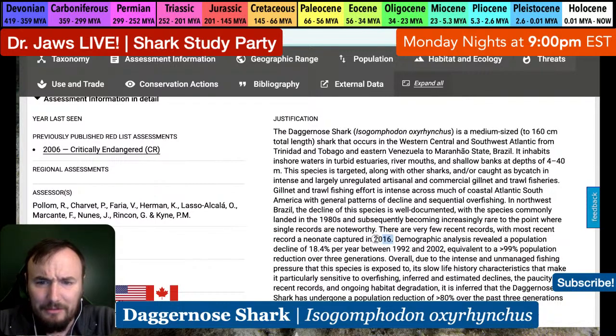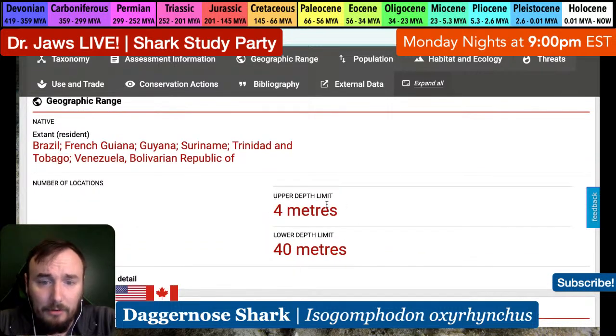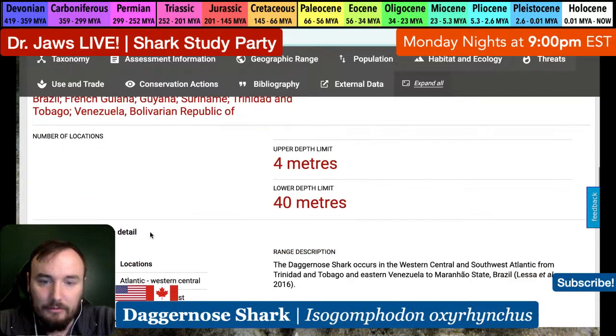And the fact that the last record was 2016, what is that, if I'm doing my math right, 8 years ago? Is that really 8? That's 8 years ago. Yeah, that's crazy. The depth limit is also extremely limited. Some sharks can take refuge at depth, but shallow water sharks like this have a really limited range, 4 to 40 meters. When you think about commercial fishing and how deep trawl nets go, and how far from shore a 40-meter environment really is, it's usually probably pretty close to the coastline.